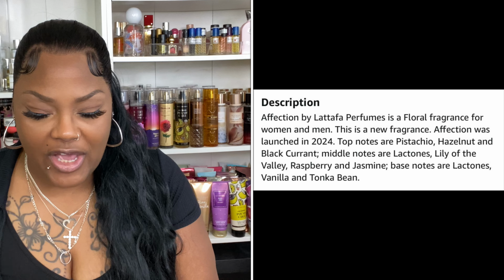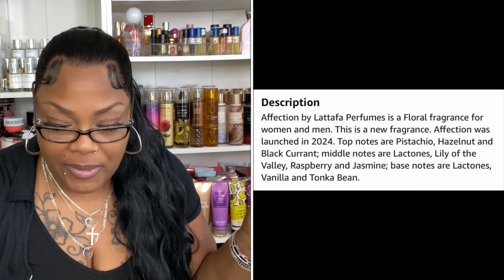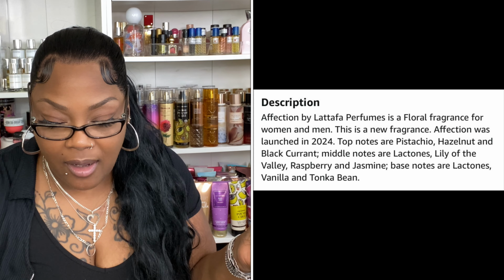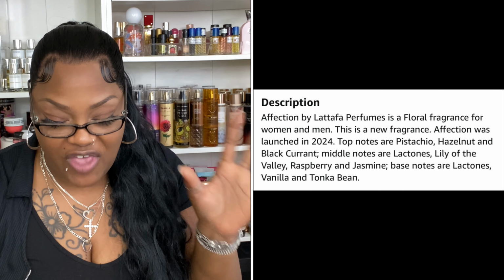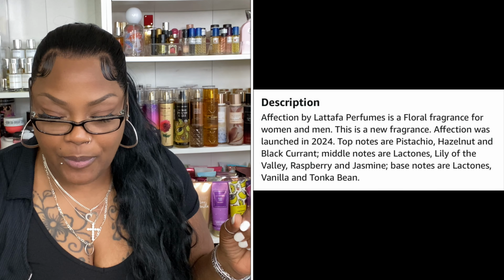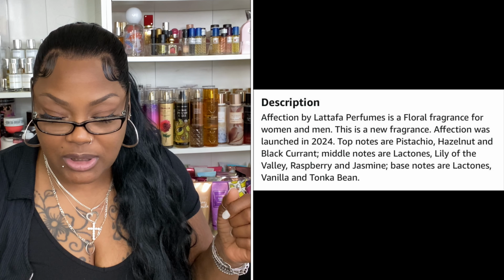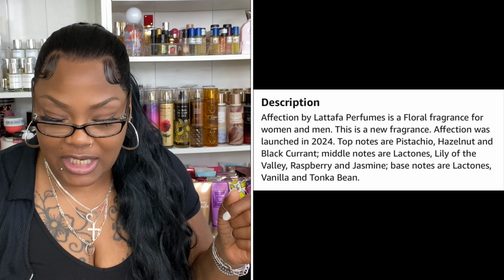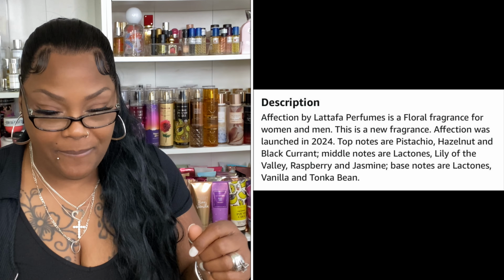So let me go ahead. Affection, as Amazon says, Affection by Lattafa Perfumes is a floral fragrance for women and men. So it's unisex. This is a new fragrance. Affection was launched in 2024. So it's very, very new. Top notes are pistachio, hazelnut, and blackcurrant. Middle notes are lactones, lily of the valley, raspberry, and jasmine. Base notes are lactones, vanilla, and tonka bean.